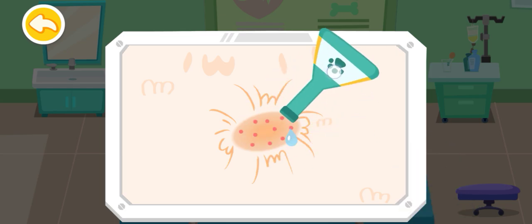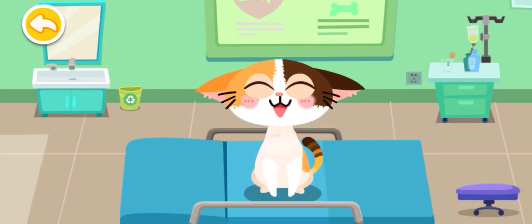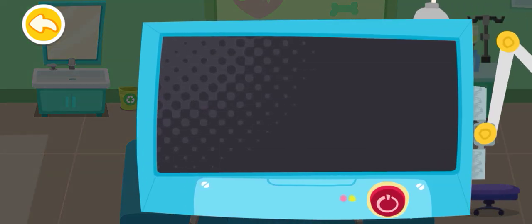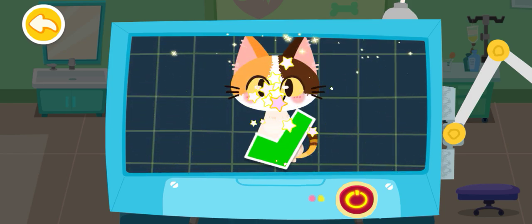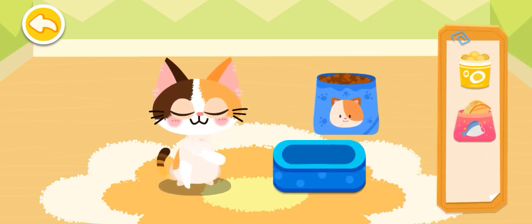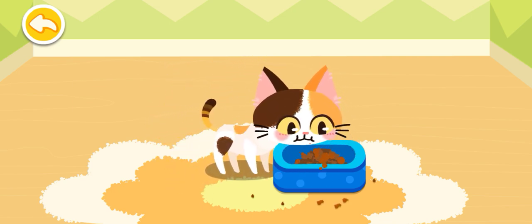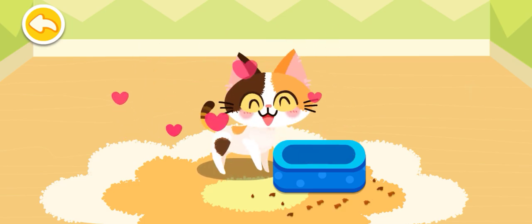The kitten's body is also infected. Let's apply some drops. The kitten is feeling much better now. The examination is complete. Really healthy now. Let's feed it. Wow, it's ready to be adopted.